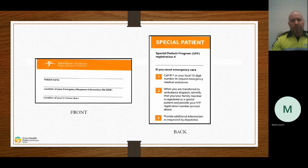Another thing a patient might have to identify themselves as part of the palliative care program is a pocket card. If the patient's not in their actual residence, they may have this on their person. It's got the same information there: their name, where their ERIC package is, and their home chart. On the other side, it also shows their SPP number, so we can identify that they're registered in the program.